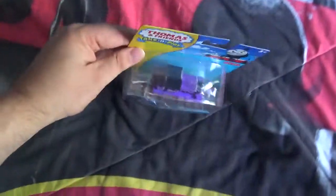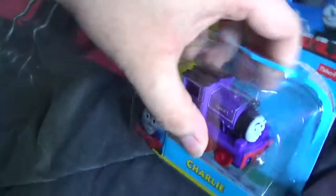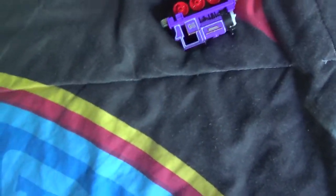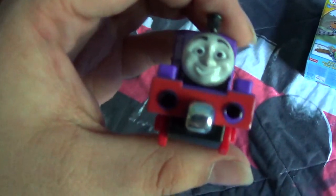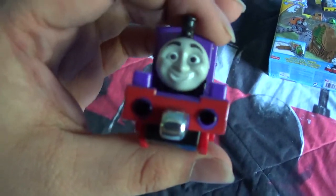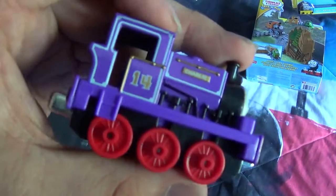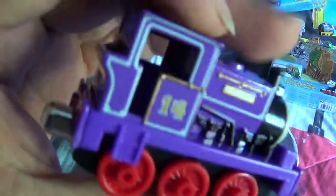Now let's have a good look at this model. Let's open it. I'm like bending the plastic here. Oh, there we go. Anyway, he's out. Big grin on his face. Maybe he was trying to trick me or something. Oh well. I mean, get all the detailed work on him. An open cab.